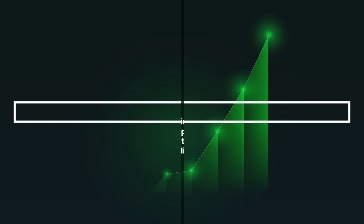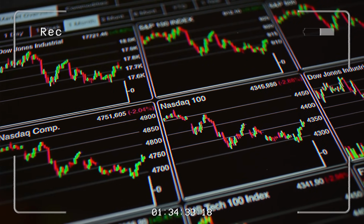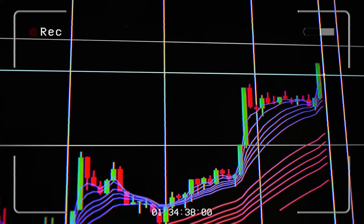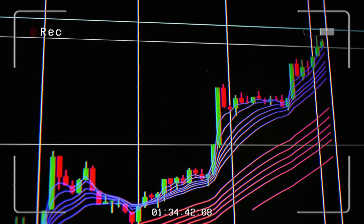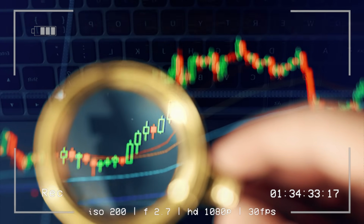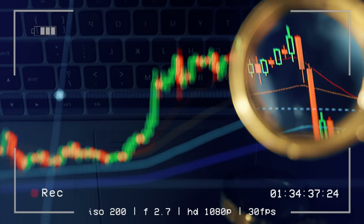To grow a small account, you need a mechanical trading strategy. That's why you need to focus on creating repeatable, systematic processes rather than discretionary trading. A mechanical strategy means you define exact rules for everything. You spot a specific signal, you check specific conditions, and you take the trade if everything lines up. No guessing, no hoping, no emotional decisions about feeling good about a trade.